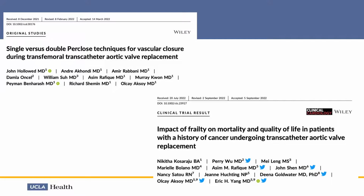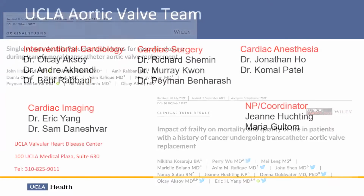The impact of frailty on mortality and quality of life. We showed in this one, thanks to Eric and his mentorship with our medical students and residents as well, that frailty matters more than having cancer, really. You could have cancer, but if you're a robust patient, then you still derive significant benefit from TAVR. It's the frailty that really makes a difference in these patients.